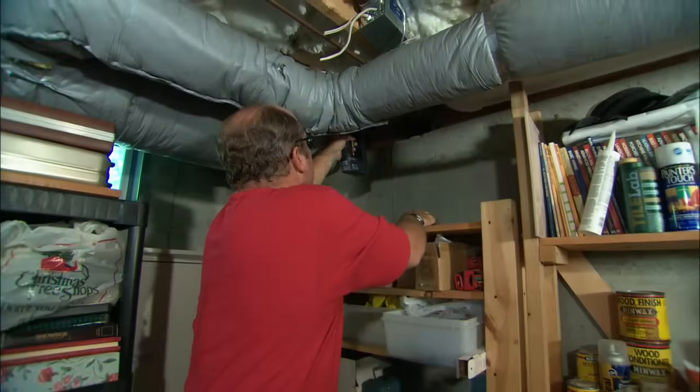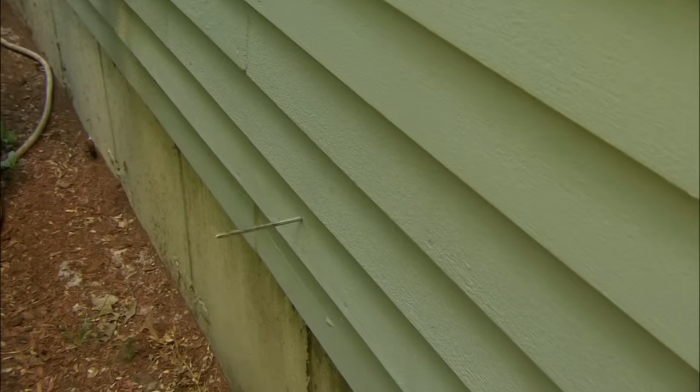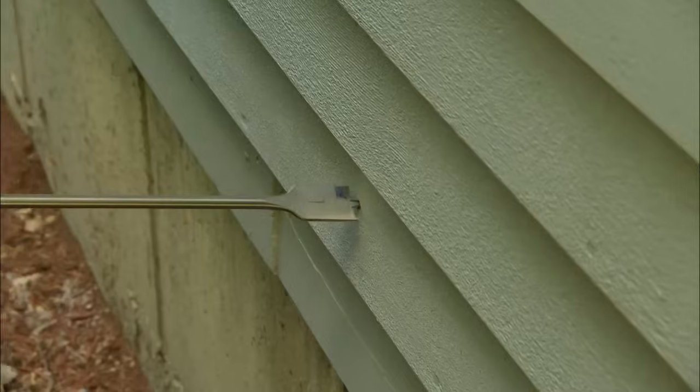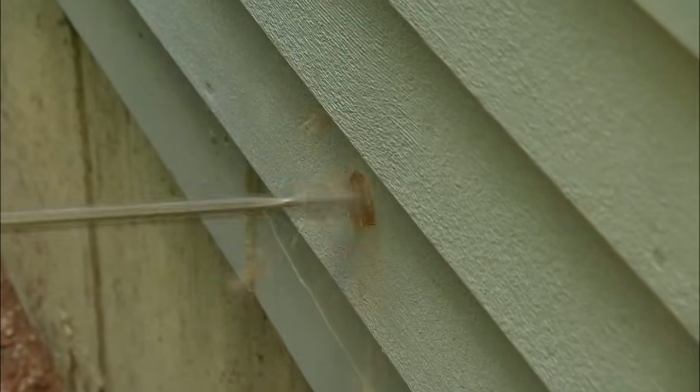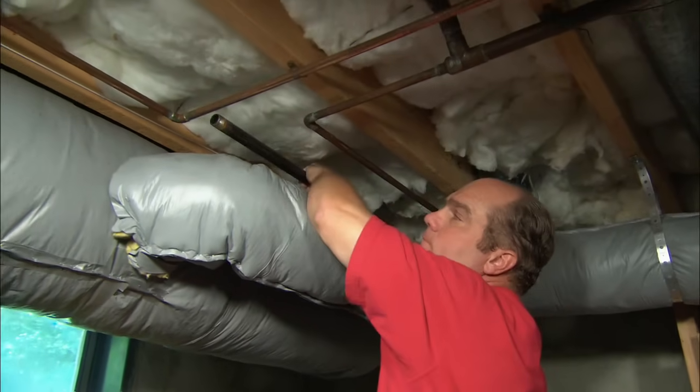Now I'm going to drill a pilot hole for the gas line that runs out to the tank. All right. Okay, we're clear. Okay, Brian, I got it.